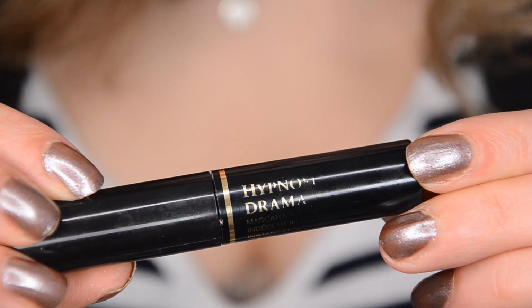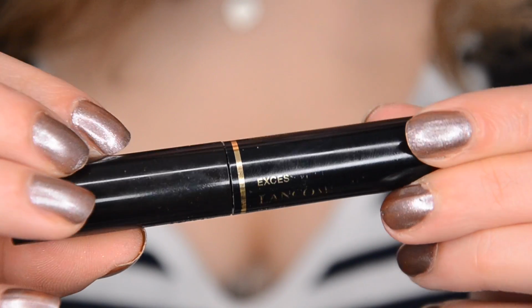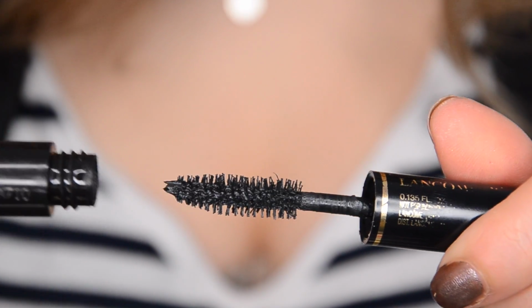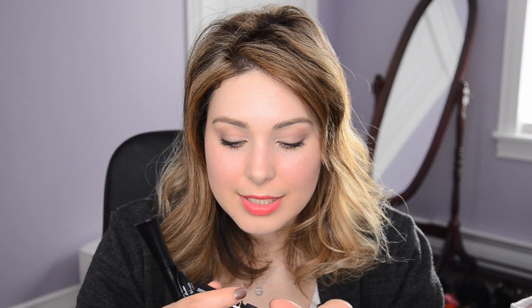A whole bunch of mascaras. I have 3 that finished this month. First of all, Hypnôse Drama by Lancôme. I liked it a lot, and I will purchase it in full size at some point. I have so many mascaras to get through though in my stash.